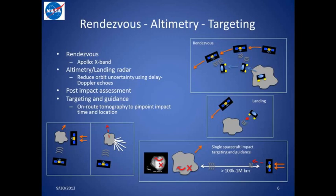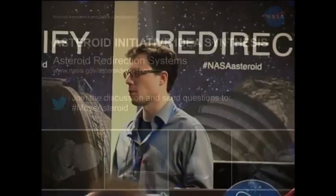And finally, so this is a little different, a little new. This is a case of a single spacecraft-based, impact-based redeflection. So let's say you're 3 to 4 days out from the body, you turn the comm antenna on the asteroid, you do the tomography problem, give the craft an idea of where and when exactly it's going to hit. It's basically a targeting problem.